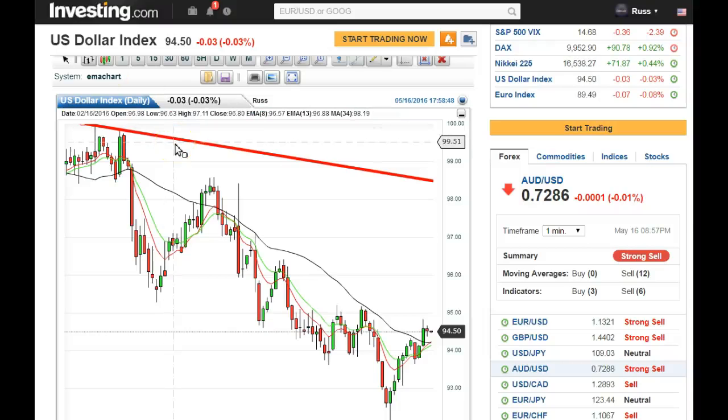I'm going to start off with the dollar. We opened down, but not before we crossed on a daily the 34. Looks like the 8 and the 13 are crumbing across. So look for a bearish retracement into support.